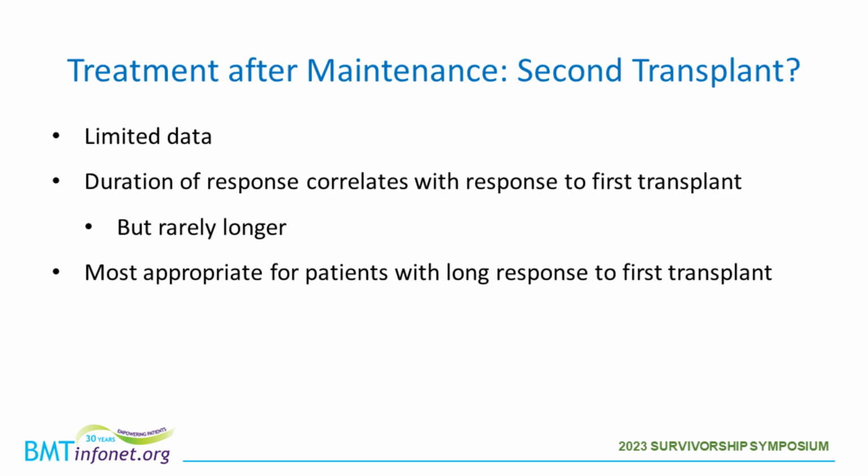In addition to these combination therapies, we sometimes think about doing a second stem cell transplant. And this is often a question that I get from my patients. They kind of assume that after their myeloma progresses on maintenance therapy after their first transplant, that automatically we would plan to do a second transplant. That approach actually has relatively limited data, so it's not usually at the top of our list for most patients.